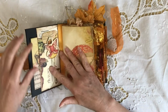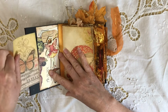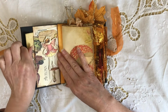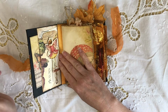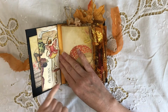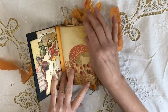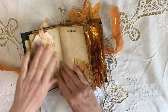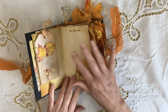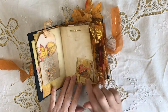Into the inside. I've made a side pocket here, which I've just put a little journaling card in. I've also used bits of Edith Holden and Flower Fairies for Girls book, which I've cut up. I've just put a little fairy, some little collage. First page is just a little mushroom with tags. I won't pull the tags out because I'm rushed for time. Plenty of writing space in it, as I always like to leave writing space in my journals.